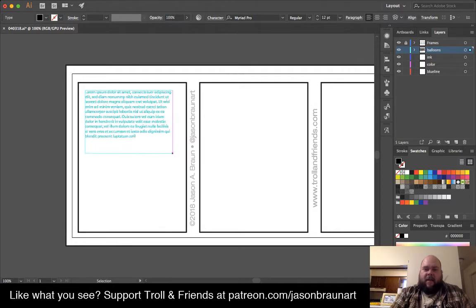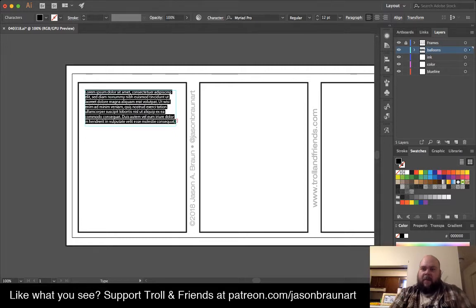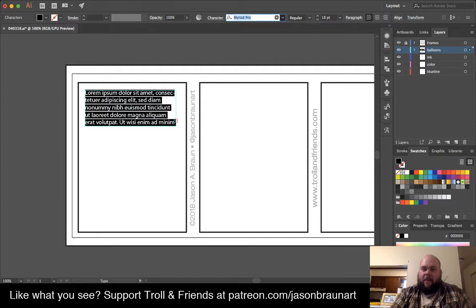So I like to do that, and we will select all the copy. It throws in Greeking just so you can see what it looks like. But I like to make mine 18 point. Generally, that's where I start. And the font that I use is one that I found on dafont.com called Kavalar. So we use that. It's a nice comic-looking font.